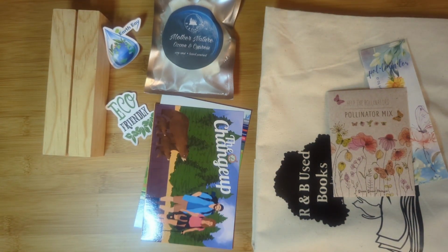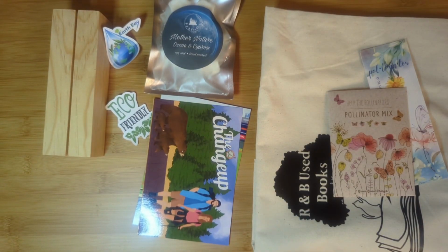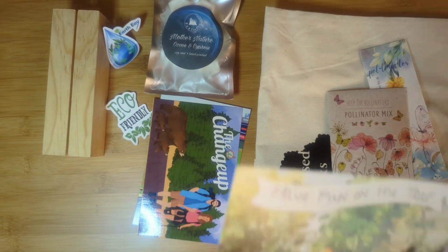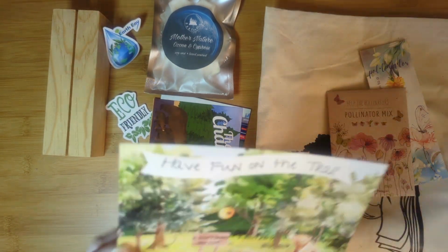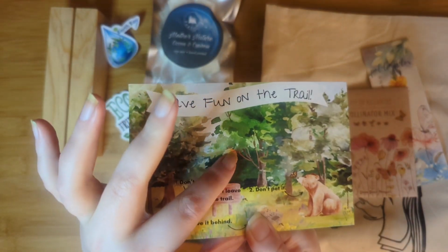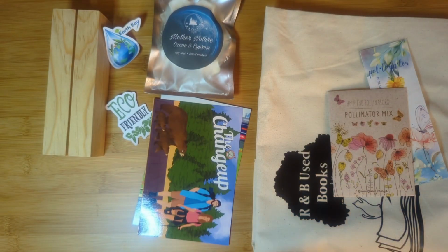Have fun on the trail. And then it says don't pet the bear, and they're so close. But anyway, it's pointing to things. Don't eat it. Don't pet it. Don't leave it behind, like the newspaper, and don't leave the trail, as in walking off the beaten path. You can see there's a beehive there if you go off the beaten path.